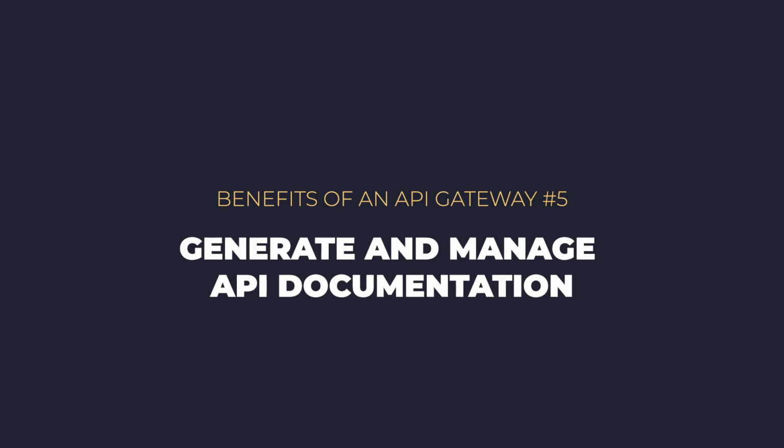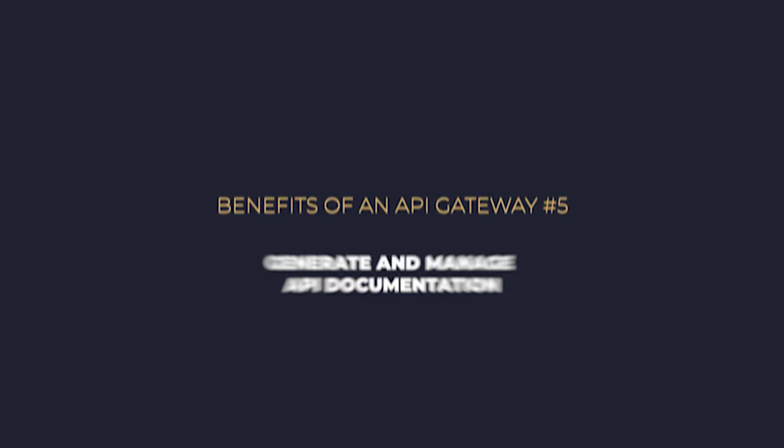Finally, an API Gateway can generate and manage API documentation, which can be a significant time saver for developers. With clear and concise API documentation, your team can more easily understand and use your microservices architecture.